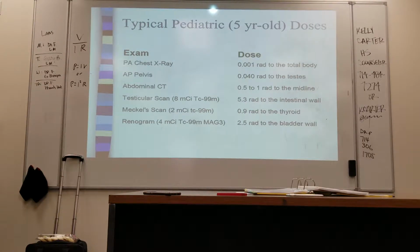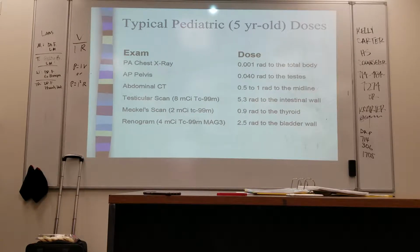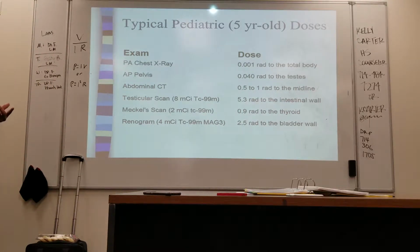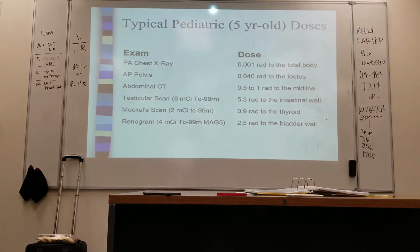Pediatric doses can be considerable. 5-year-old chest, pelvis, abdominal CT. Testicular scan, this is typical for small boys. They get injured and there's torsion. And if the torsion is not diagnosed, then the blood supply to the testis is interrupted and it dies. Meckel's, which is a GI scan. Renogram. Some of these are not really being done that much anymore. These are very big, usually for 5 to 10-year-olds, usually from a bicycle incident was popular, or just playground play.